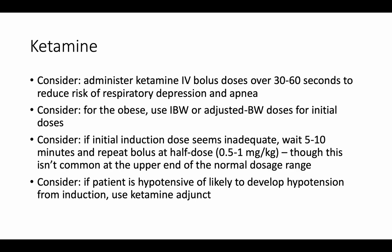So, some considerations for ketamine. Consider administering ketamine IV bolus doses over 30 to 60 seconds to reduce the risk of respiratory depression and apnea. For the obese, consider using the ideal body weight or the adjusted body weight doses for initial boluses of ketamine, and then later titrate to effect, or adjust as you see fit.